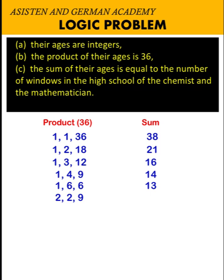1, 6, 6, 13 for the sum. 2, 2, 9, 13 again for the sum. 2, 3, 6, the sum is 11. 3, 3, 4, the sum is 10. So here we exhausted all the possible integers representing the ages of three sons whose product is 36, but the sum varies. Notice that there are two combinations here where the sum is 13.